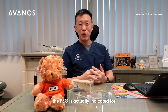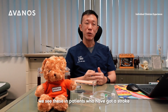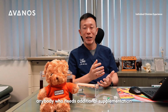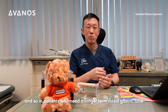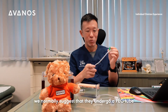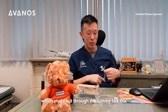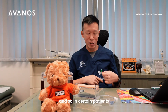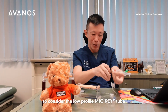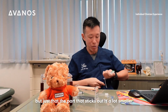The PEG is actually indicated for any kind of patients who need a long-term nasogastric tube feeding, and typically we see this in patients who have got a stroke, have got upper esophageal diseases, or have basically just anybody who needs additional supplementation. And so in patients who need a longer-term nasogastric tube, we normally suggest that they undergo a PEG tube, which is typically about this one, right? The longer kind of tube which sticks out through the tummy like this. And so in certain patients, I will also encourage them to consider the low profile Mickey tube, which is basically this tube in two sections, but just that the part which sticks out is a lot smaller.